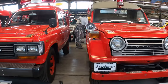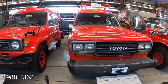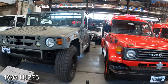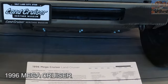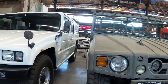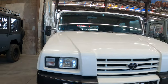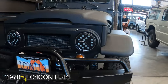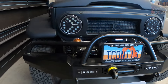Fire trucks right here. Japanese fire trucks. Mega Land Cruiser. It's like a Hummer. Japanese Defense Force. Yep, this looks like a Hummer. SJ40 icon.